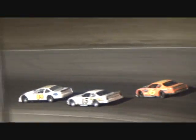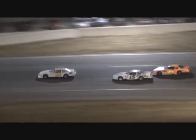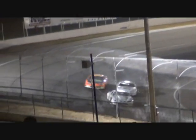Trying that high line every time he gets the momentum. Little JC's there to cut him off. As they've now caught the Gentle Giant JC Newell in the 84. Here comes Raging Robert Reeves with another run on the outside. And Little JC holding him off. Out in front, the Gentle Giant going to have 7 to go.